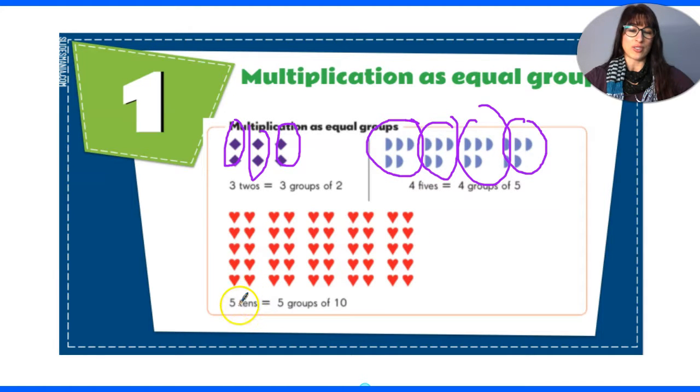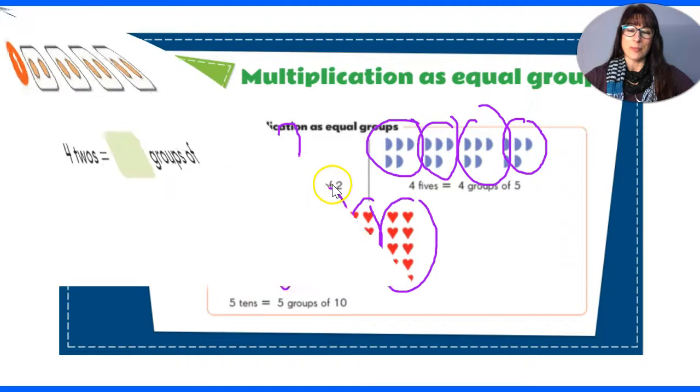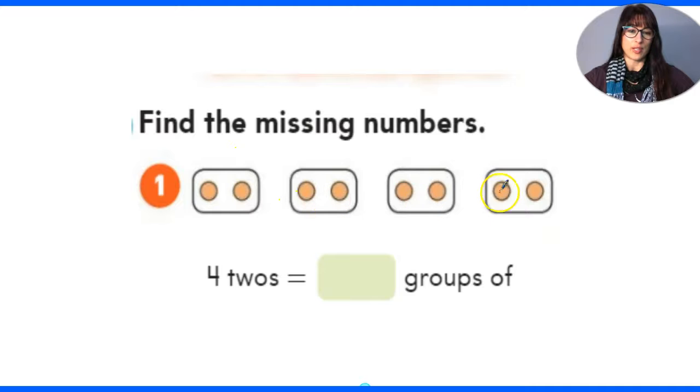And then we can look at also this one. 5 tens equals 5 groups of 10. Again, I'll have 5, and in each I'll have the same amount of objects, in this case 10. Now let's see if we can do this together on this slide. Here we have 4 twos. 4 twos is the same thing as, again, 1, 2, 3, 4 groups of, how many are in each? 2. Excellent. All right, let's look at the next slide.